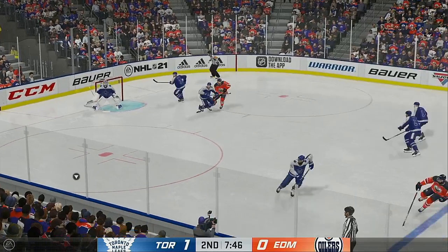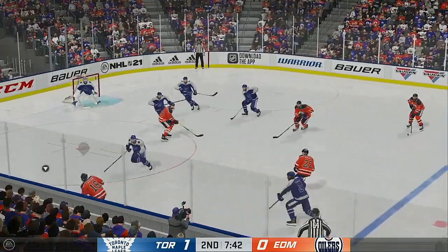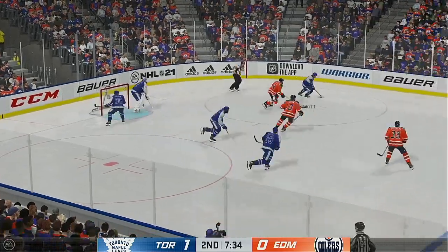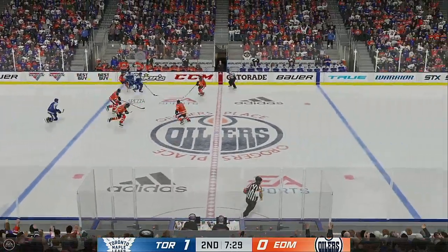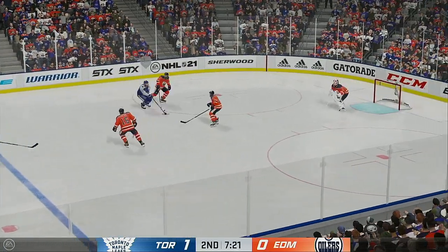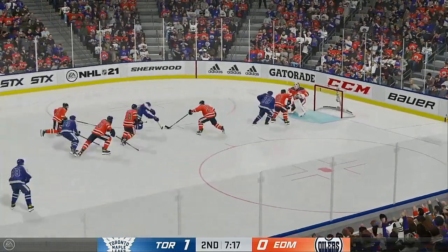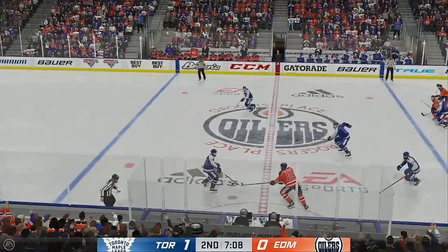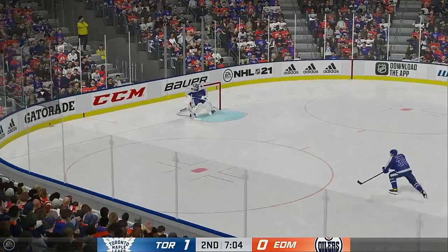Puts it on net. Nothing. From the blue line, they take control of it. On the doorstep, and they can't connect. Puck picked up by Dermott. Moves it to Spezza. The Leafs take it along the wall. Wrist shot from the slot. Misses wide. That's a little bit of panic. The puck is on his stick. He's in the middle of the ice, and he misses the net.